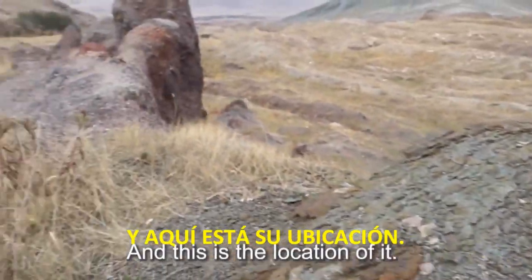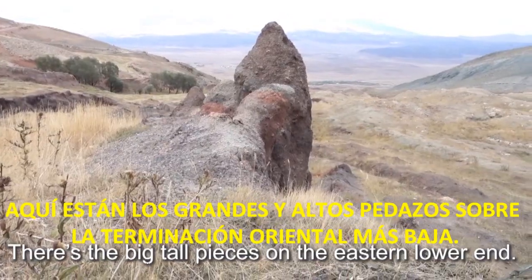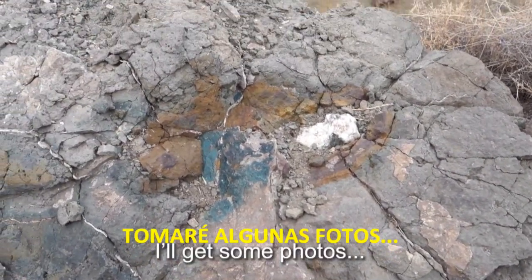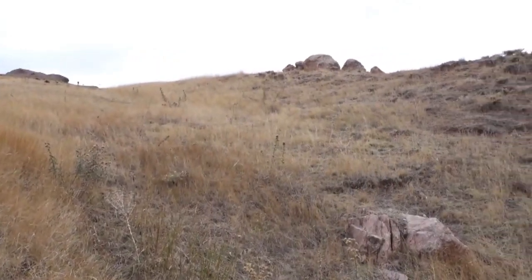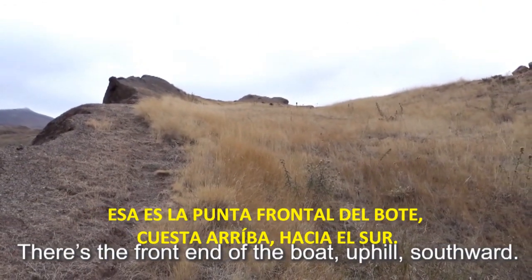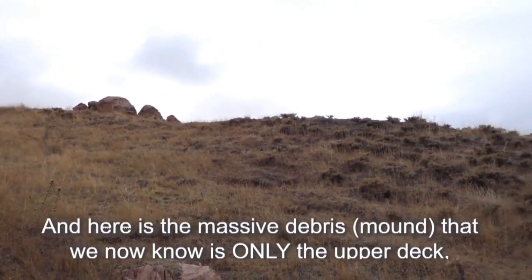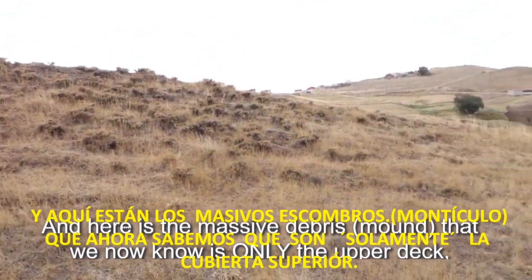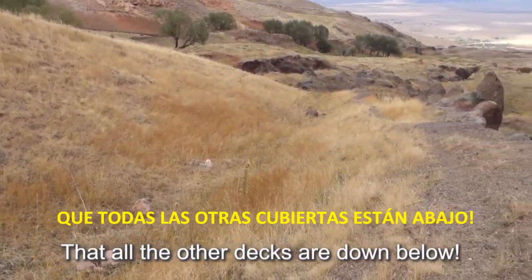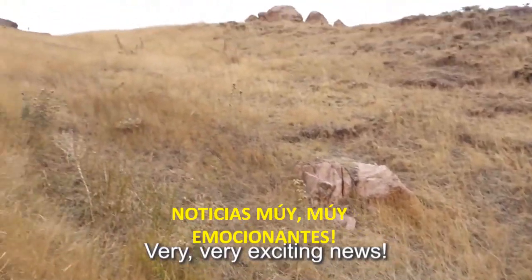And this is the location of it. There's the big tall pieces on the eastern lower end. I'll get some photos. There's the outcropping. There's the front end of the boat uphill, southward. Here is the massive debris that we now know is only the upper deck, that all the other decks are down below. Very, very exciting news.